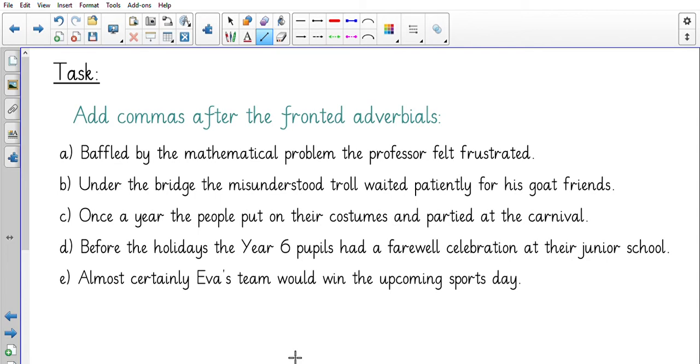So, your next activity, you are going to add the commas after the front adverbials. So I want you to pause the video now and I want you to complete it, and then I will go through the answers with you. So remember, identify the main clause first. You can underline that if it helps. The front adverbial, you know, is going to be at the beginning. It's giving you extra description about what is happening. And you need to put the comma in the correct place.